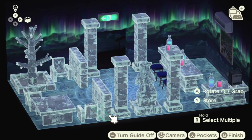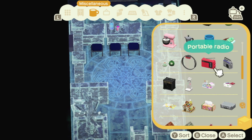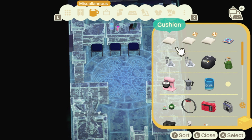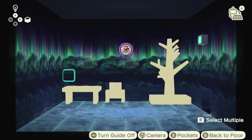Okay, once again, I've ditched the neon diner sign because I would love to have these purple neon lights in front of the Aurora wall, but it doesn't really work. It just takes away half a space and makes the room feel very crowded.